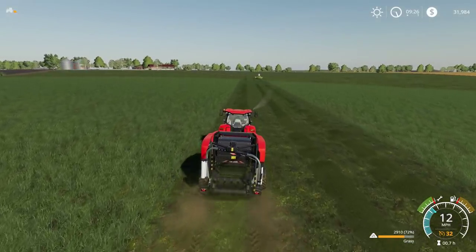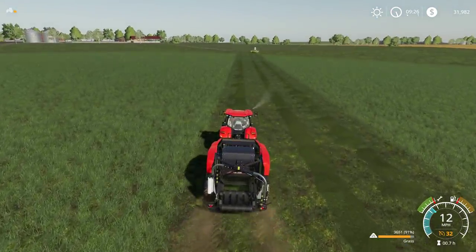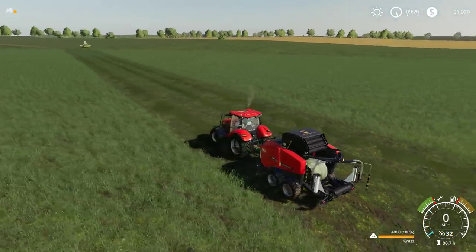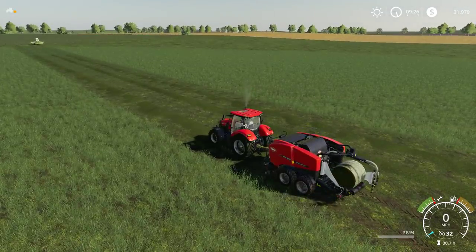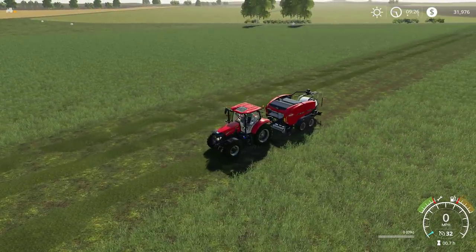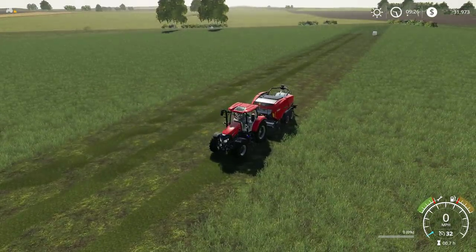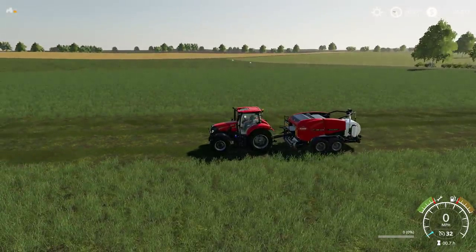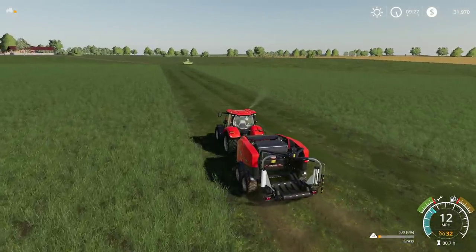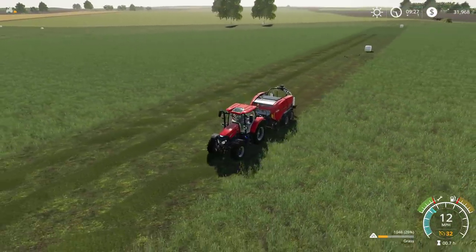So here we are doing our yard work today. We should have plenty of food for those cows. They'll be happy. I wonder if you can hire people to bale and wrap. Let's see what happens. Though I probably don't want to do that necessarily, but... One, two, three, four, five... Oop, I forgot I could keep rolling. Oops. Hire a person. Nope, you can't. So far we have 1, 2, 3, 4, 5 bales.